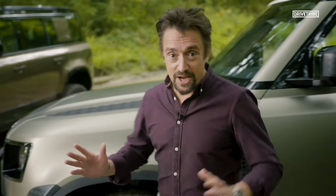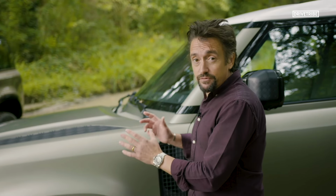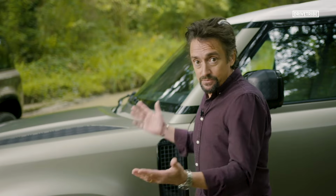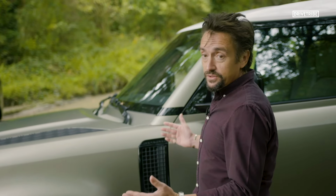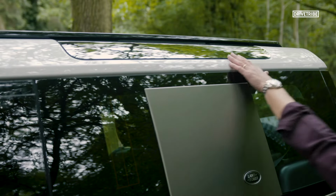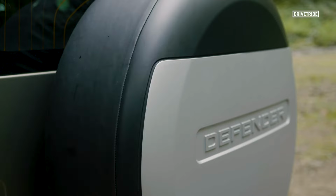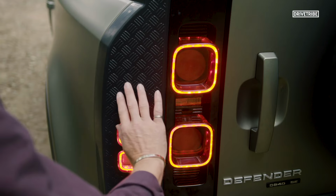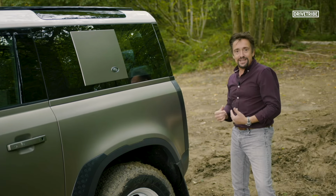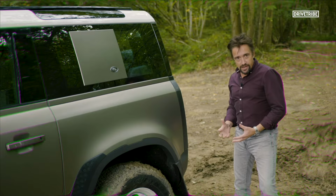Anyway, this is the first time you've seen it, so let's talk about the looks. Design Chief Jerry McGovern said the new Defender must be respectful of its past, but not harnessed by it. Well, there are clear design cues from the old Defender here. Flat front and rear, these Alpine light windows in the roof. The spare wheel mounted externally on the tailgate. The tailgate itself is side hinged, and this sharp return here at the back. All of these, to me, echo the old Defender language. So it is respectful of its past, but is it harnessed by it?